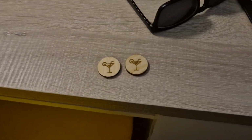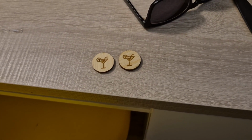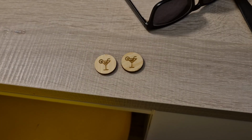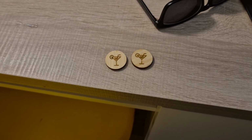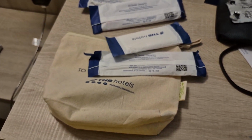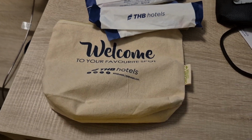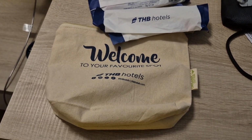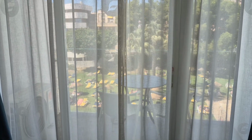However, we were also given these free cocktail tokens. We were told that those were exclusively because we had booked directly with the hotel through their website. As I say, I don't believe that's the case with this goodie bag. I'm assuming everyone has that. But that's just a little extra that we had. So let's just have a look at the view outside.